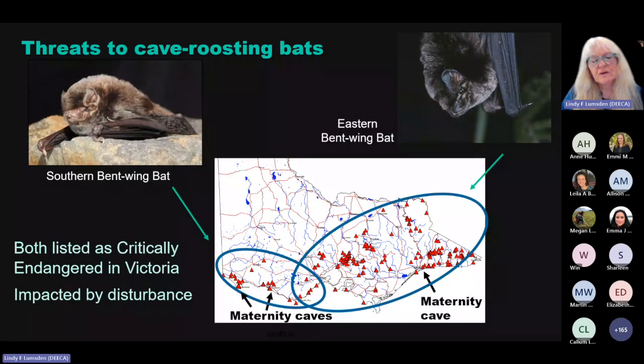Now, where the bats roost can also result in threats. So we've got bats that roost in caves and bats that roost in tree hollows. And the threats to the cave roosting bats, there's 4 species that roost in caves in Victoria. The southern bent-winged bat and the eastern bent-winged bat are both listed as critically endangered in Victoria, and they are so dependent on just a small number of maternity sites. Within Victoria, there's only 2 southern bent-winged bat maternity sites and another one in South Australia at Narracourt. And in Victoria, at least, only 1 maternity site for eastern bent-winged bats.